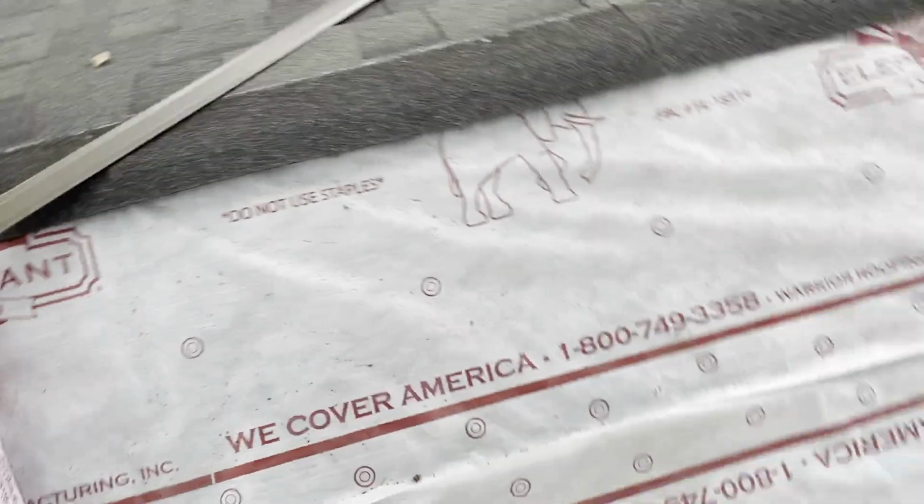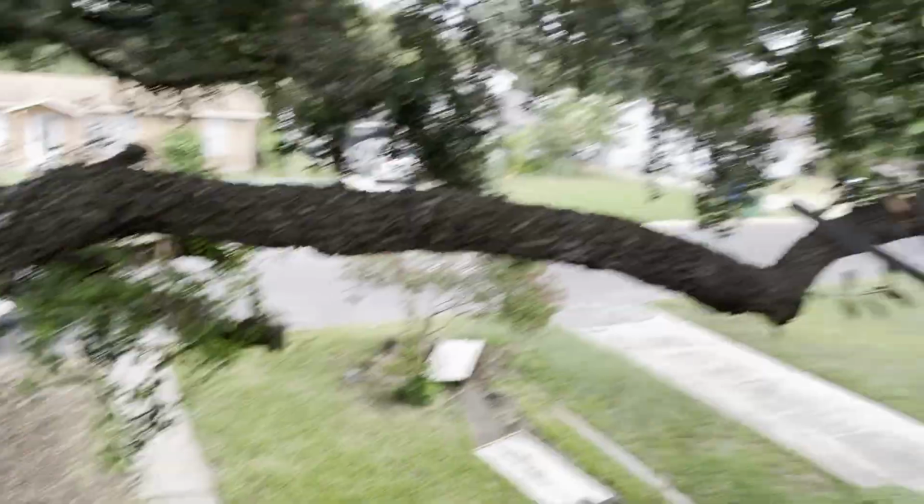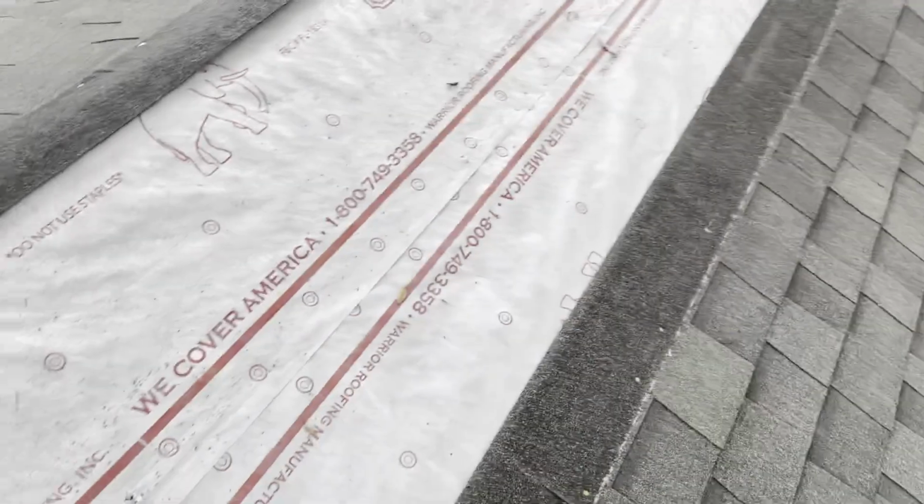Hired Cortez Roofing to take over here. I did one side. They're gonna go ahead and finish up the front side. It's about to rain, and that's why I pay these guys.